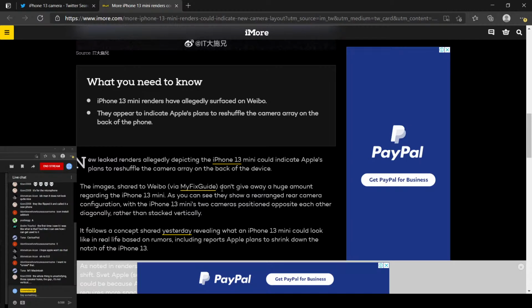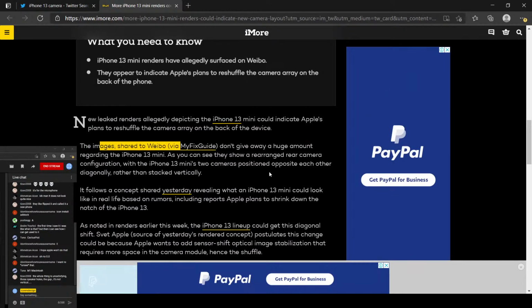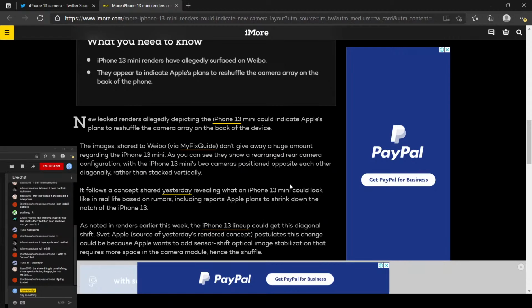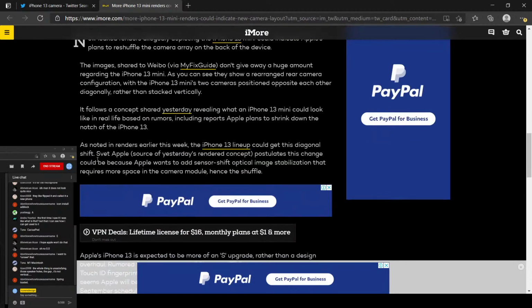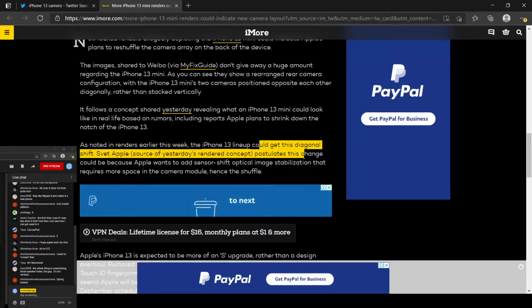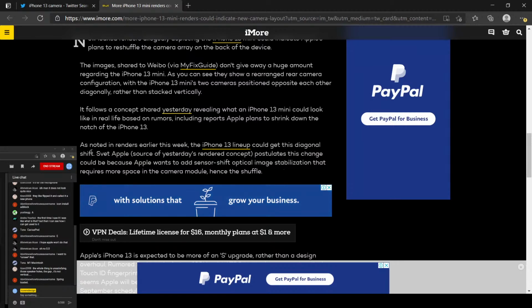So these are images shared to Weibo, which is a Chinese social media website. They don't give away a huge amount regarding the 13 mini, but they do show a rearranged rear camera. And then, of course, you guys know that the notch is going to be shrunken down. If you watch this live stream every single week, you wouldn't know that. That's right. This diagonal shift. This guy named Svet Apple postulates this change could be because Apple wants to add sensor shift optical image stabilization. Probably there's not enough space for it to go vertically, which makes sense. In my opinion, there's a bit of logic there.